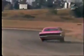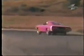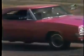It only got 7 miles to the gallon, and it was noisy. But the Charger 500 is the kind of car that quickens your pulse and puts a fire in your guts. And really, that's what supercars are all about.